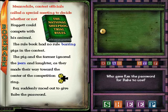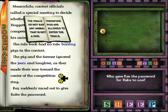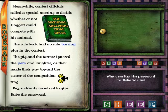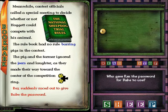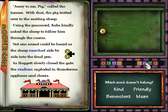Meanwhile, the contest officials called a special meeting to decide whether or not Hoggett could compete with his animal. The rule book had no rule barring pigs in the contest. The pig and the farmer ignored the jeers and laughter as they made their way toward the center of the competition ring. Rex suddenly raced out to give Babe the password. Away to me, pig, called the farmer. With that, the pig trotted over to the waiting sheep. Using the password, Babe kindly asked the sheep to follow him through the course.